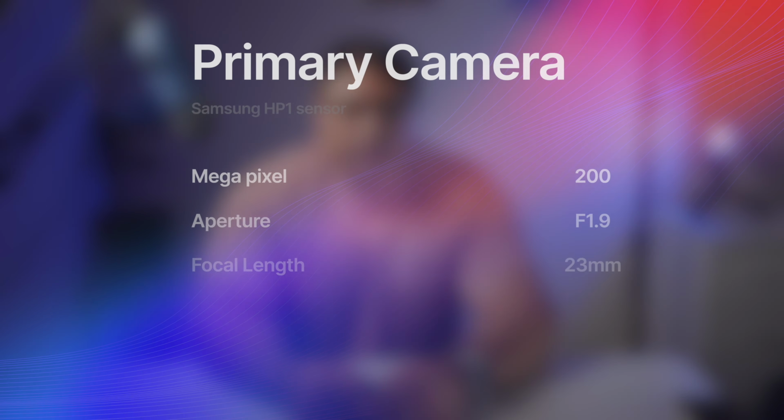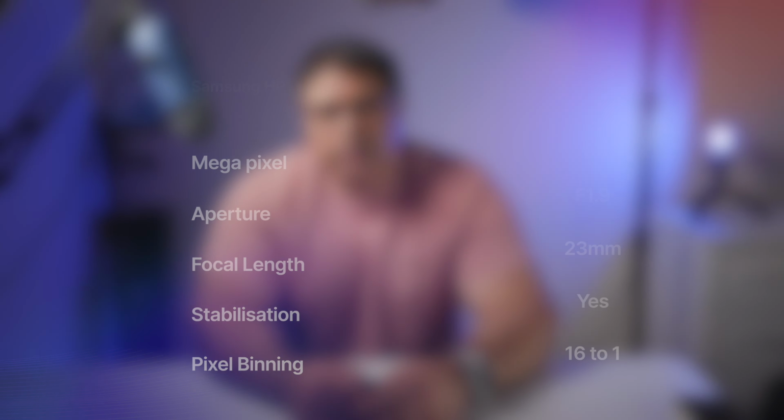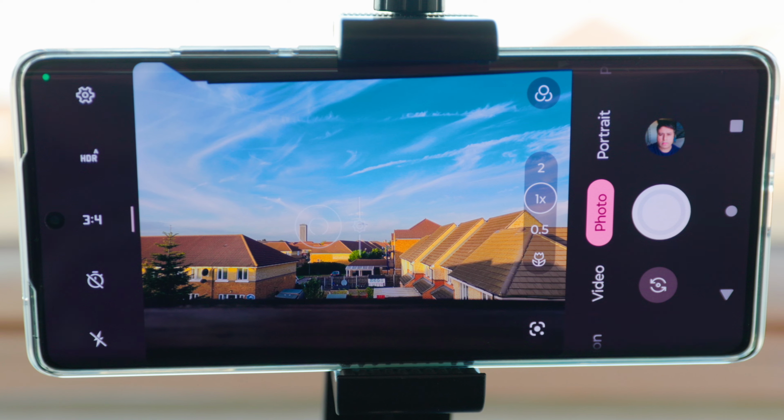The primary camera utilizes the 200 megapixel Samsung HP1 sensor. The lens of this sensor is stabilized and has a 23 mm equivalent focal length and an aperture of f1.9. It is one of the largest smartphone sensors available in the market in 2022, but keep in mind it is cramped by a lot of pixels. By default, images captured are not 200 megapixel. Instead, the phone uses a technique known as pixel binning, in which the sensor's pixels are combined to create larger ones. The sensor employs 16:1 binning and produces 12.5 megapixel images.